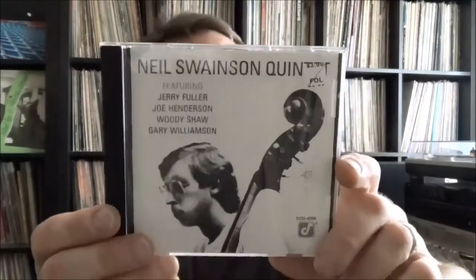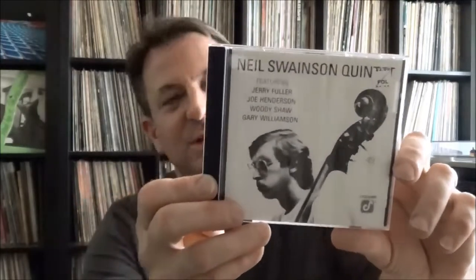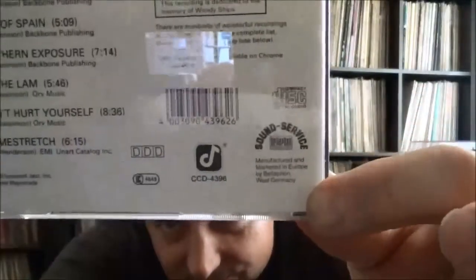This on Concord Jazz, the Concord Jazz label, and this is a West German issue of a Concord recording, recorded in '87. So I think it would have been just the German counterpart, German pressing or issue of this. Neil Swanson Quintet, I'm sorry. Featuring Jerry Fuller on drums, Joe Henderson on sax, Woody Shaw on trumpet, Gary Williamson on piano. You see some of the logos there. Kind of interesting. So this one imported from Germany.